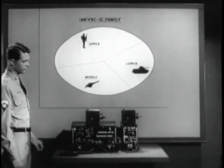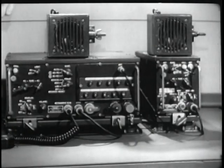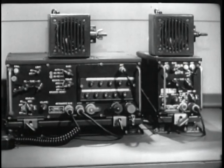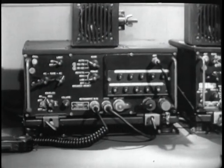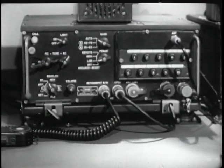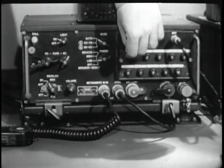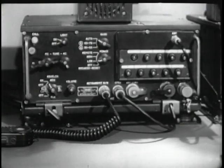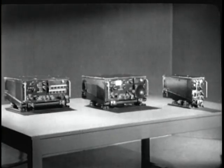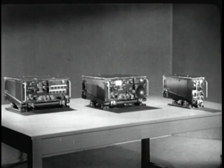Modern warfare can demand that these forces be scattered over a wide area, but their movements must be closely coordinated. The AN/VRC-12 and its associated sets and accessories will provide the commander with a reliable means of achieving and maintaining that coordination. 920 channels can accommodate many networks, and any transceiver will be able to talk to any station in any network. Units whose frequencies have been preset are no further away than the push of a button.